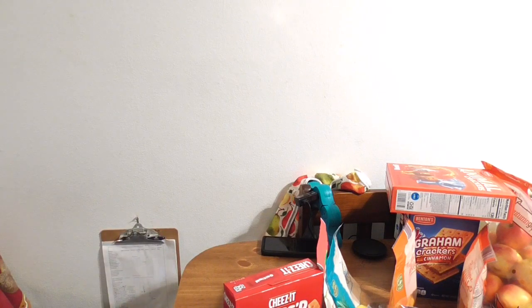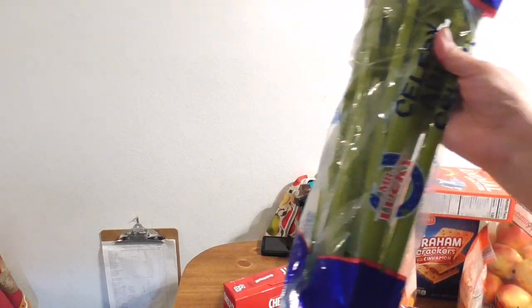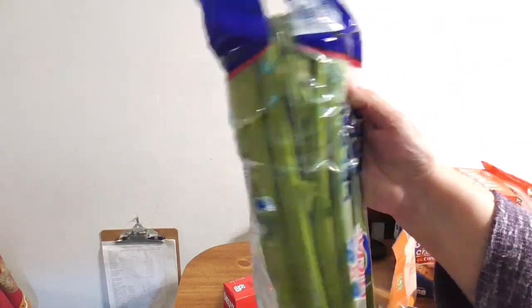We got a bunch stocked of celery. The celery was $1.59. And have you noticed in the store the celery? It sure is getting awful skimpy.